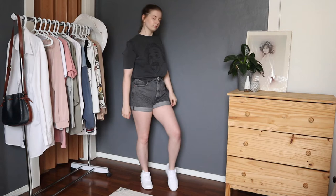This category is the classic graphic tee with shorts. This is obviously a go-to everyone knows, and you can style this a million and one ways. For the first look, I've just done a white graphic top with black shorts and some slides. And I've also paired my gray Albert tee with my gray denim shorts.